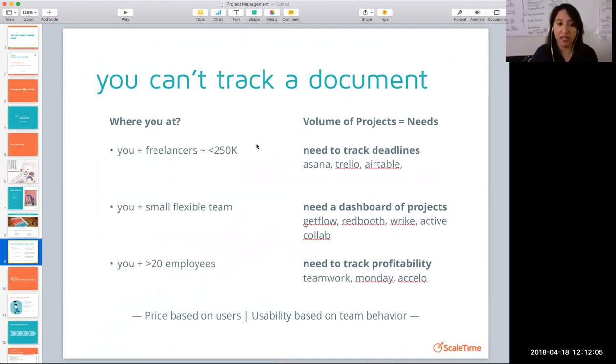Now, if you're a freelancer, if it's just you and you need to track things, you're just tracking the deadlines, because everyone needs to track the deadlines. We can use something that's more of a freemium model, like an Asana or a Trello or an Airtable. These things are really easy to adopt. They don't cost any money. And if you have a couple of users, it's relatively inexpensive and it gets your project management going.